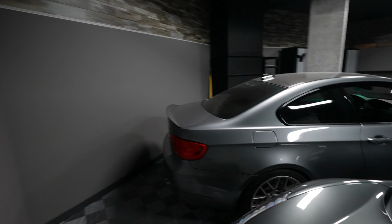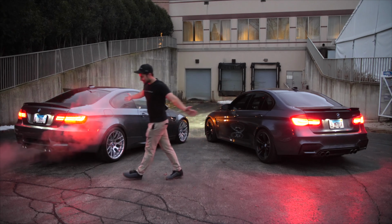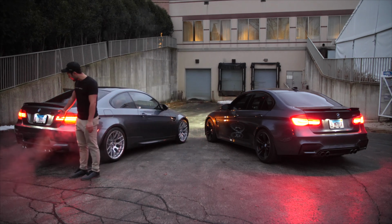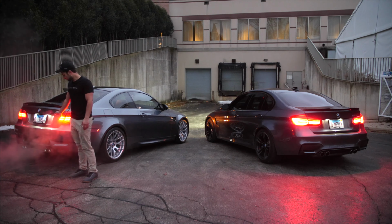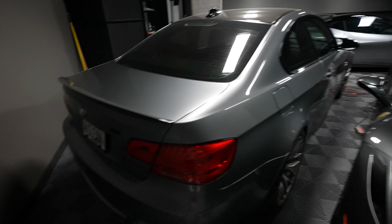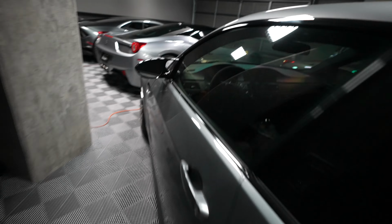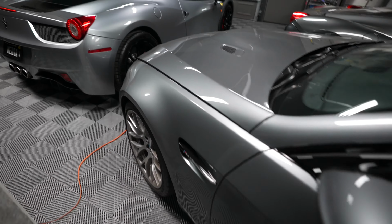Right here, we've got Jacob's E92 M3, which I mentioned you guys have probably seen on the channel before. This is a space gray 2013 BMW E92 M3 Competition. It only has like 16,000 miles on it. He purchased it brand new, and this thing is absolutely gorgeous. Full Dinan exhaust, custom Recaro seats, and it just is an absolute beauty.